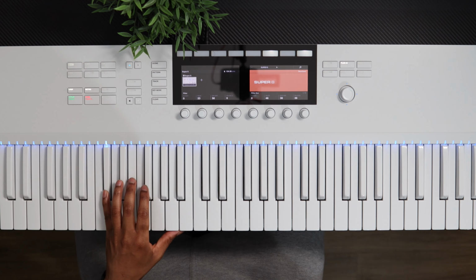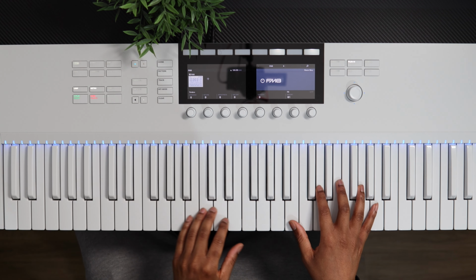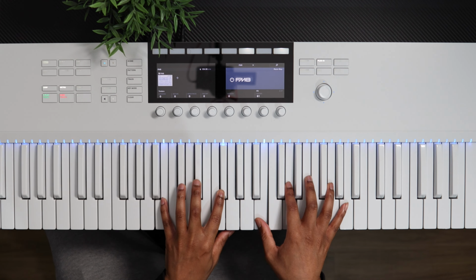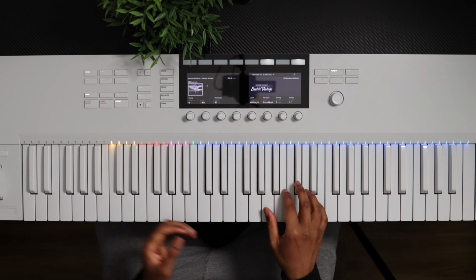Then broken chords, then a response to my broken chords with a simple motif.